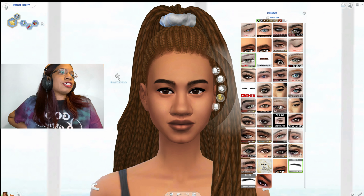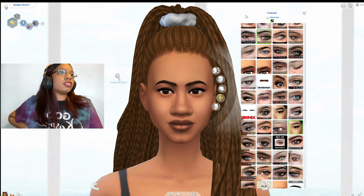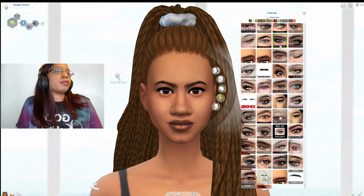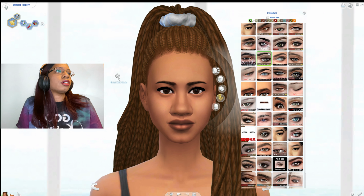Dude, when I tell you it takes me a minute and a half to make a sim, I'm telling you. But you know, I do want it to look... that's too thin. I could never rock thin eyebrows ever in my life. I would never get away with it. I'm gonna just go back once the makeup is on and stuff.